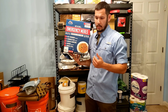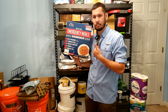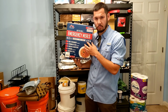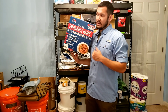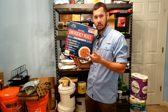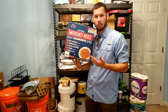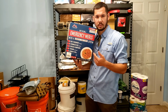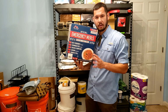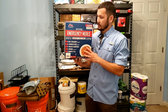But also, I don't like to put all my eggs in one basket, right? So with the other food, I'm relying on my ability to package them correctly. This stuff is already packaged, good for 25 years, okay? The downside, the cost, the amount of calories per space, again, those are downsides. With all of these, it's going to require water and heat to prepare. So I have to have a stove system, camping stove, stuff like that already, or a wood burning stove, whatever you've got, you got to be able to cook with it.